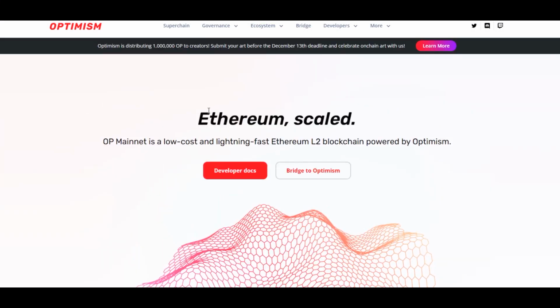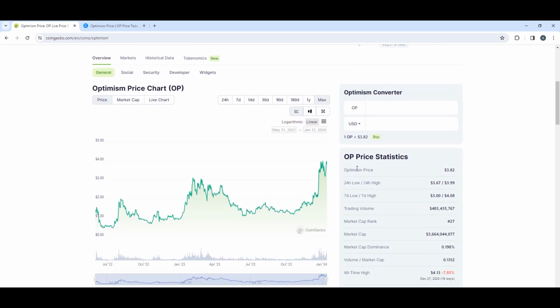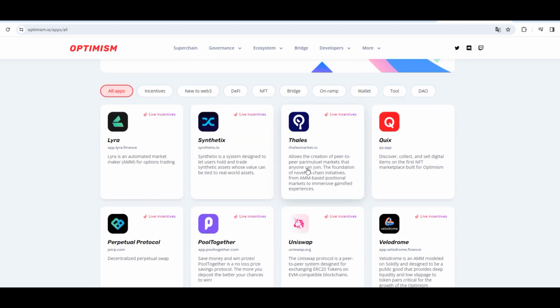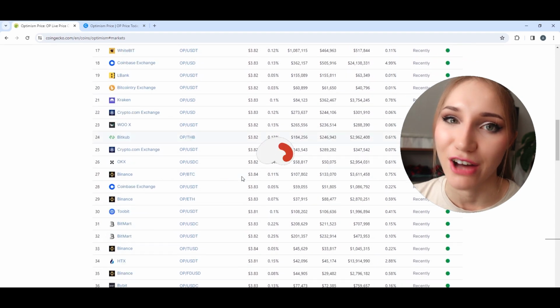The network is a layer 2 solution designed to offload and scale the Ethereum network. At the moment, the capitalization is 3.664 billion. It is ranked 27th on the market cap website. Circulating supply is 957 million. Max supply is 4.294 billion. The price ranges from $3.67 to $3.99, and work on it began in 2020. The project has many applications, many partnerships, good funds, and a strong team, and also very large liquidity because it is traded on all the top exchanges now.